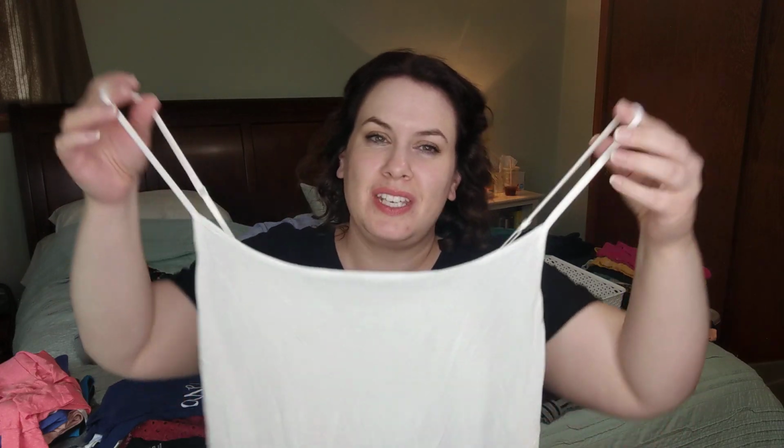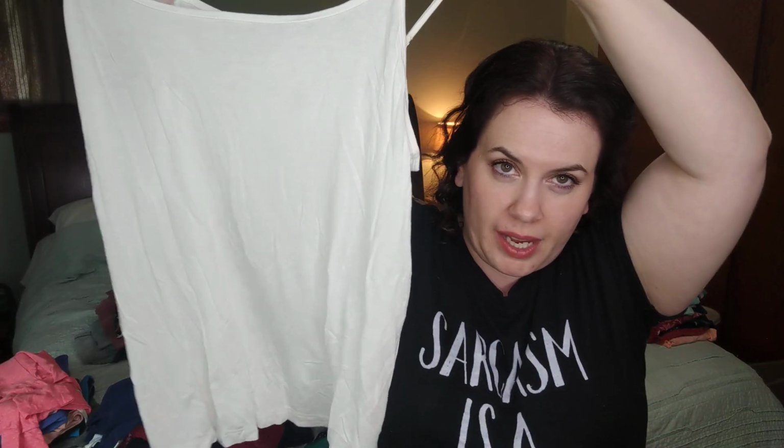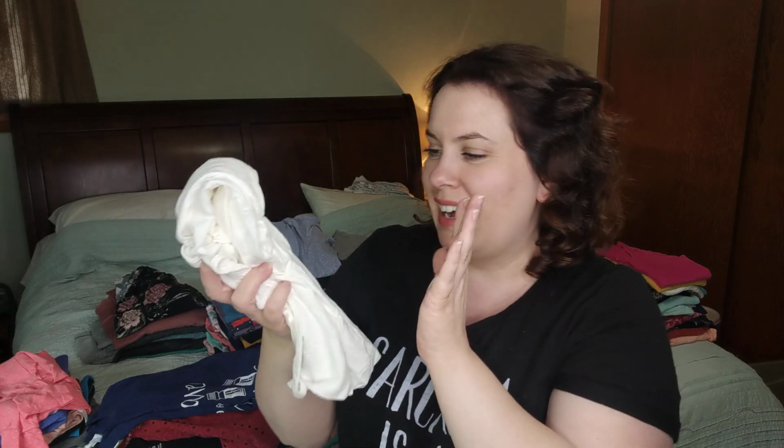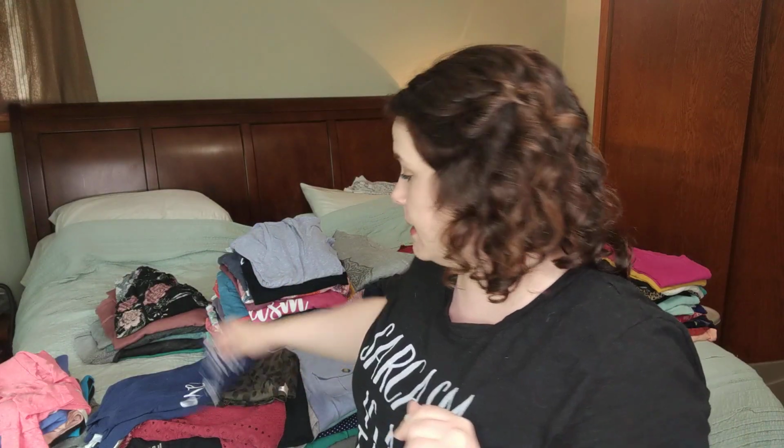Another white plain cami that I did buy to wear under other shirts, but I'm trying to get away from buying shirts that require a shirt to go with it because it's too see-through. So I would rather buy a higher quality top that is not see-through and then not have to wear the second layer. I know many of you have said this, especially YouTube friends who film. So I'm going to get rid of this white tank as well, but my sister-in-law might really like it for layering with her work pieces.